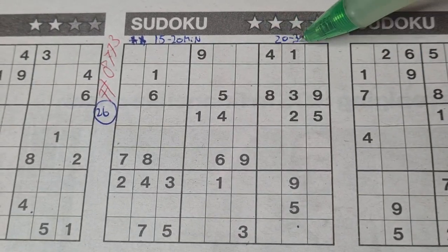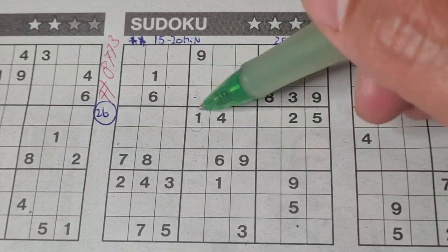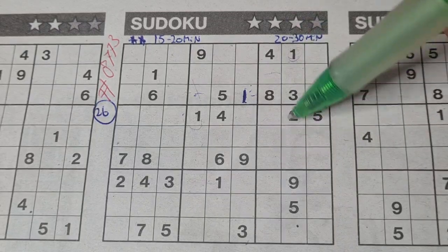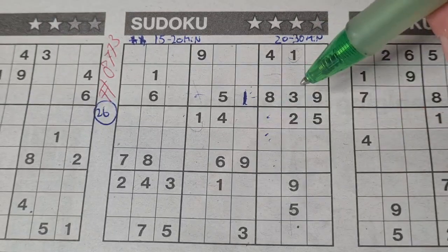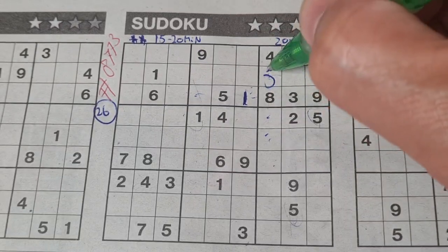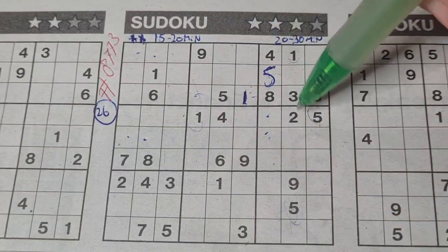Okay. Let me see. There's a lot of ones. One in the first row, one in the second row, so in the third row the only two places left for the one should be here or there. We have one in this column, no one there. One should be here. Okay. 5 in the last column, 5 in the column next, so in that column the only place left for the 5 should be there. Need a 5 here. Need a 5 there.